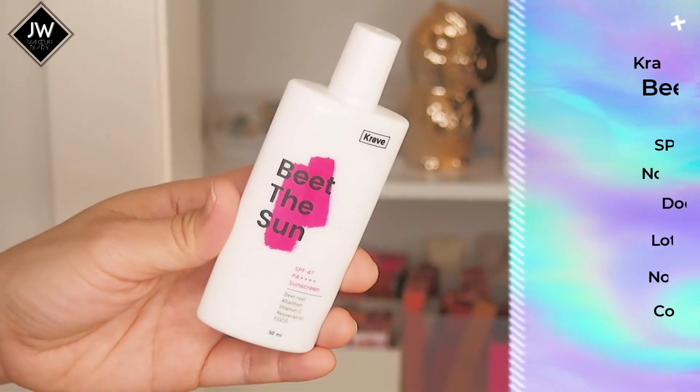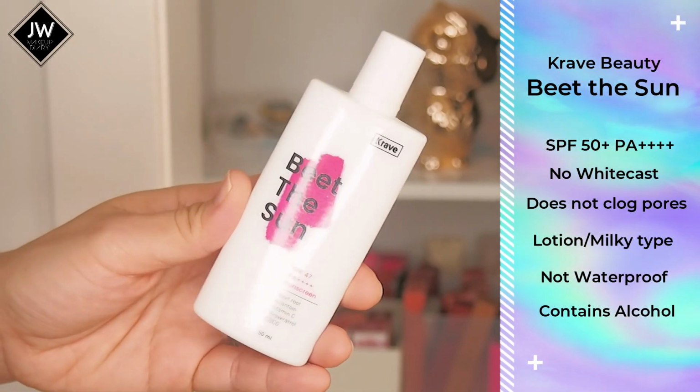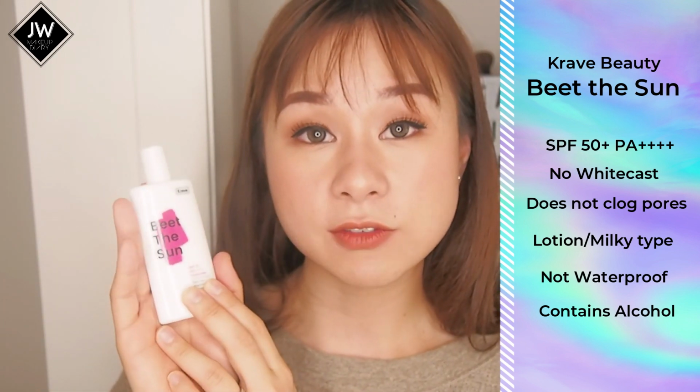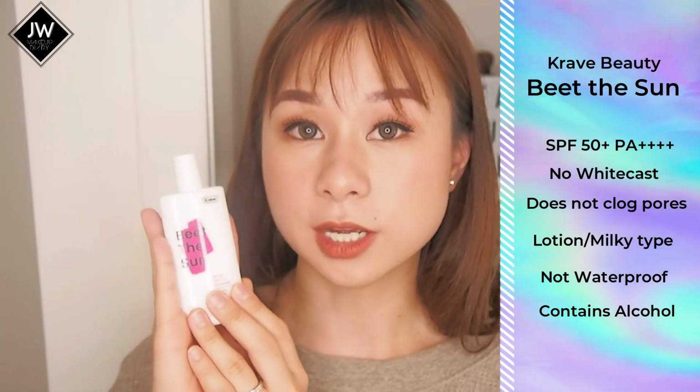First up is my holy grail sunscreen, and the reason why I started wearing sunscreen in the first place. And this is the Crave Beauty Beat the Sun sunscreen, which is created by Lee Yu, who is a famous YouTuber. So this has an SPF 47+, PA quadruple plus. However, I found out that they've actually rounded up the number, and it now says that it has SPF 50+, PA quadruple plus.